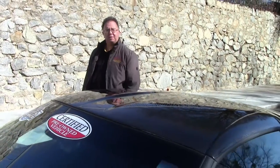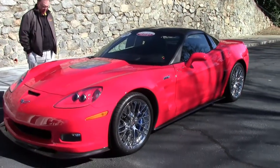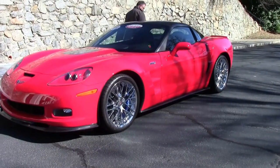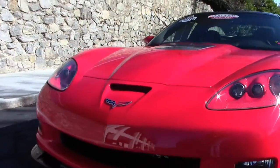Another ZR1. This beautiful red 2010 is like new, only 4,000 miles on it. Every option, one owner. And definitely a well taken care of car.